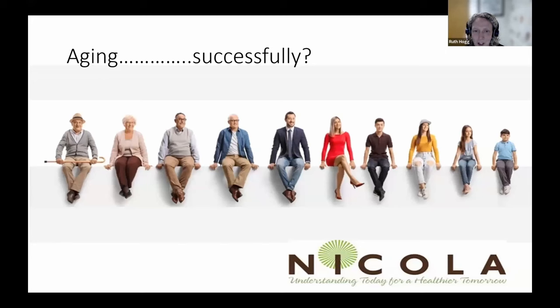And I'm sure you can all think of people that you know, or you may be those people yourself, that remain really fit and active into older age. And we want to understand the determinants that help make that happen. So the strapline for NICOLA, which is helpful, is understanding today for a healthy tomorrow.